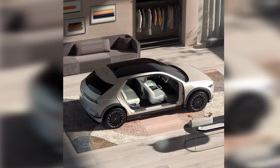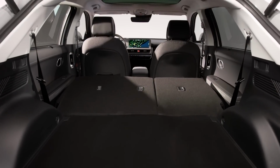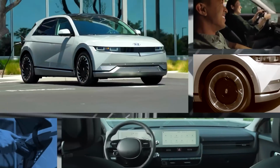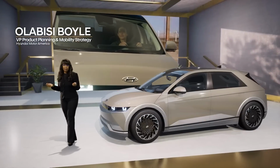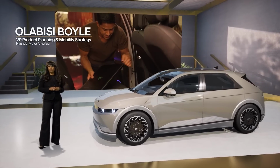Along with space for living, the new EV platform maximizes Ioniq 5's space for cargo. And in keeping with our newest EV's environmental spirit, we used eco-friendly, sustainably sourced materials for many of the interior surfaces. Designed with customer feedback in mind, Ioniq is a bridge to the future of eco-friendly electric mobility.